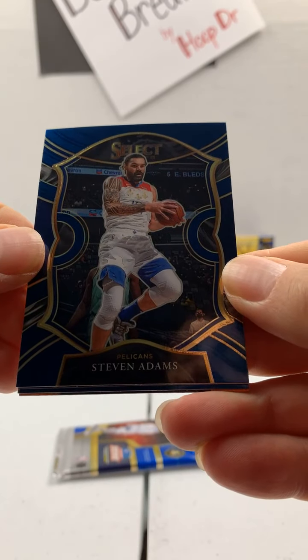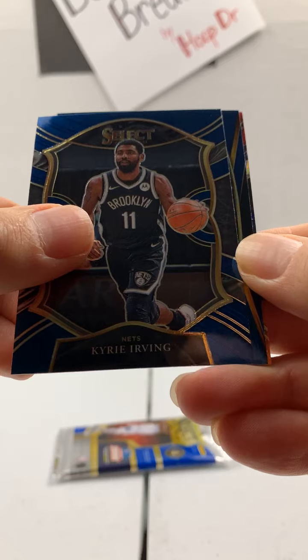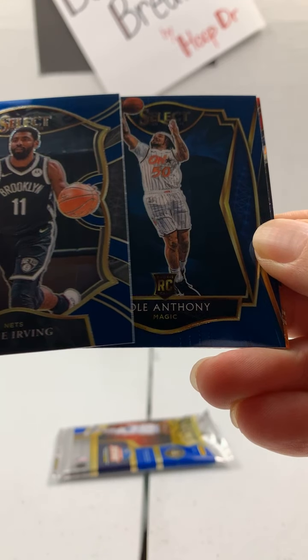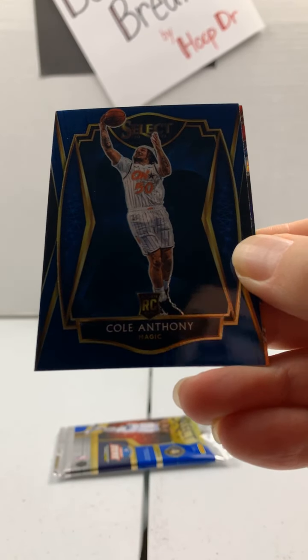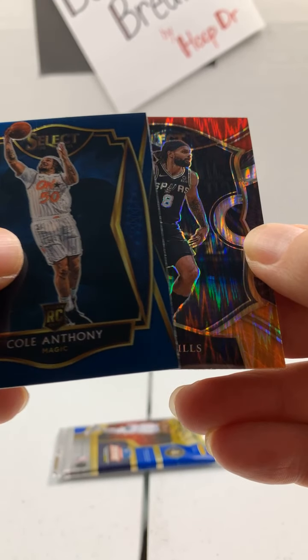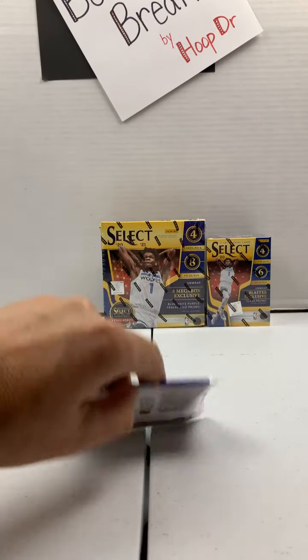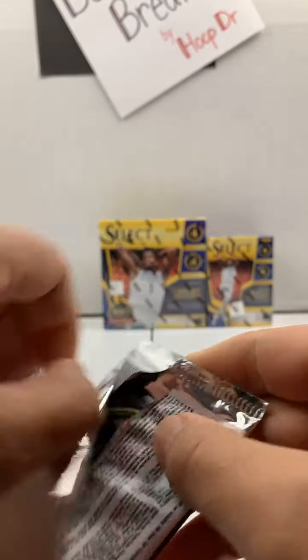All right, Steven Adams to the Pelicans. Here's Kyrie Irving to the Nets. Premier level, we have Cole Anthony rookie card, Orlando Magic. That's a good one. And a flash, Patty Mills, Spurs. Last pack of the second blaster.